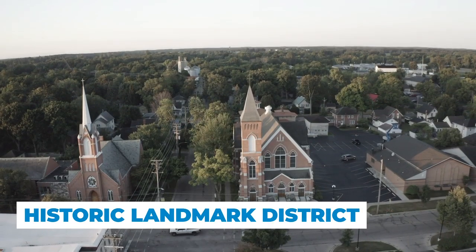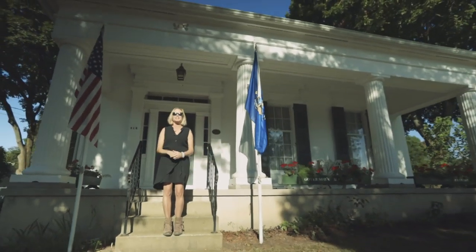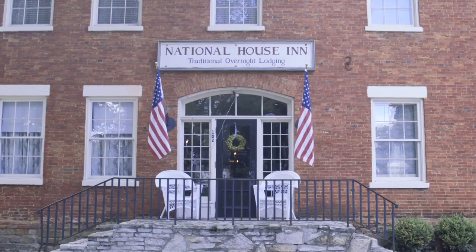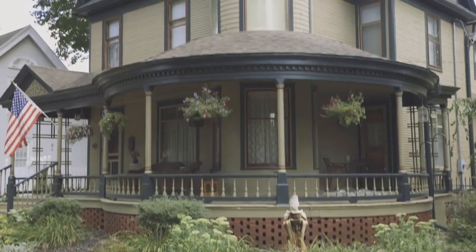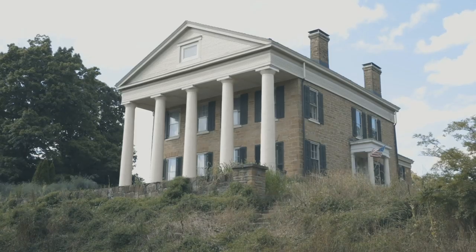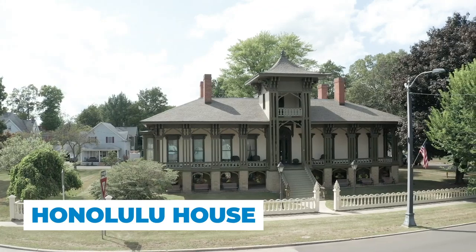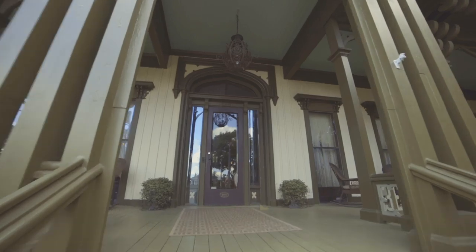Marshall is one of Michigan's oldest towns and came so close to being the state capital that they even built a governor's mansion here in 1839. History is something you can't escape in this town. The Historic Landmark District has over 750 historically significant buildings, including one that looks like it belongs on the beaches of Hawaii. The Honolulu House is open for tours Friday through Monday.